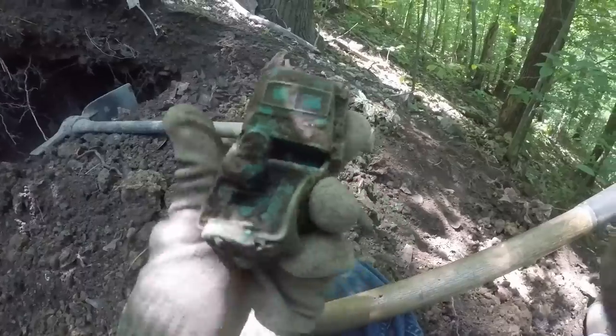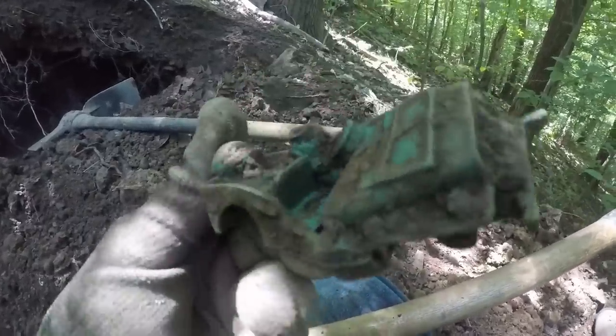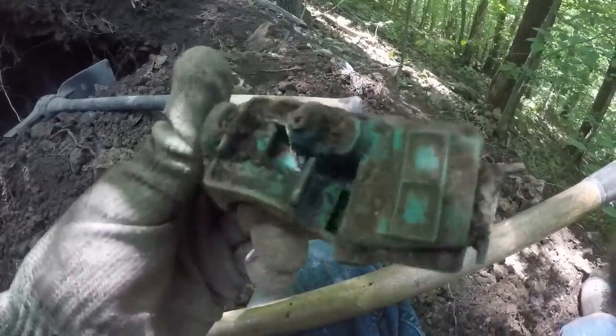That's a shame. Look at that little army jeep. The guy sitting in it, the head's broke off. That's a shame. It's a good sign though. I hear something round and metal. That's just how I saw it. Look at that.